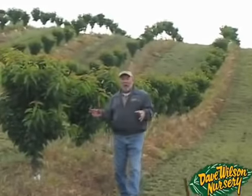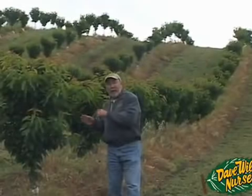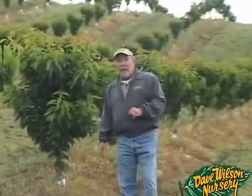Here's a real nice block of young cherry trees. These are in just for their second year. These are experimental varieties hybridized by Zaiger, and they're varieties that are being tested for early production. These varieties are expected to ripen up at least 2 to 3 weeks before most conventional commercial cherry varieties.